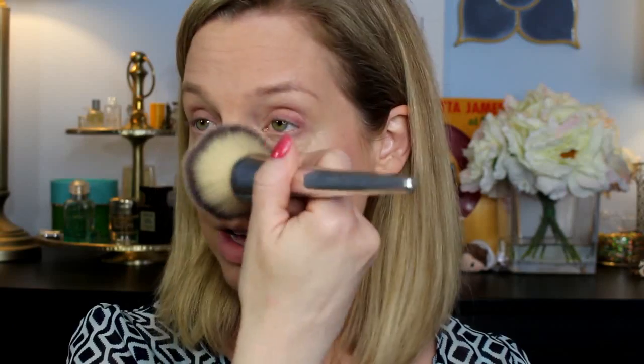Let's do some of this powder. I am going to use my cheap Amazon or eBay brush. I'm telling you, I think it was $3. Just Google or search on eBay large powder brush makeup. It'll come up.